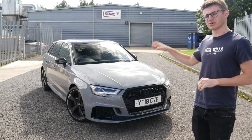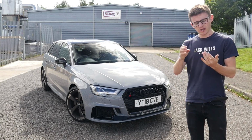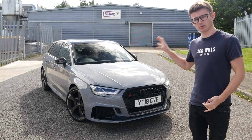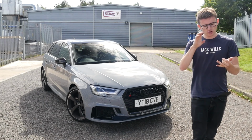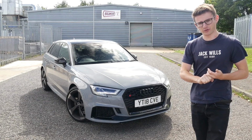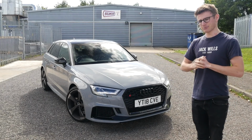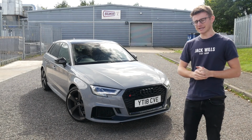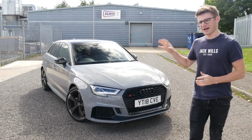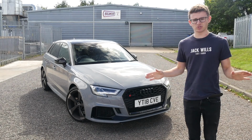Now this car actually belongs to my marketing manager, James, who you've seen on the channel before, fairly recently when we both got Ghost Immobilizers fitted, but also quite a while ago when he invited me along to take a look at his Focus RS at the time. He has now sold that car and bought this, and today the aim of the game is to give him a few little tips on how and why you should modify one of these. He's only just got it, and like I said, it's bone stock for now.